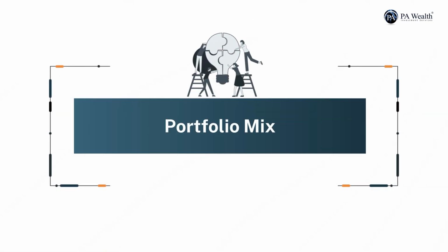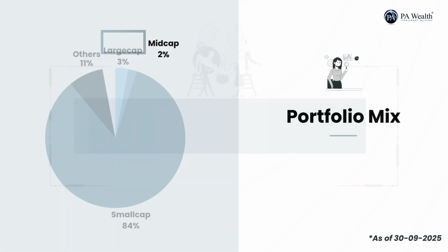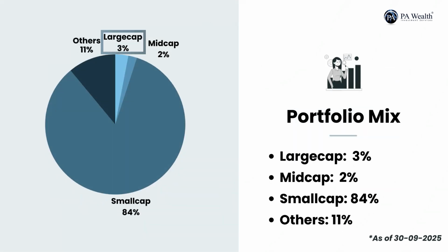Let's look at the portfolio mix by market cap size. The portfolio currently comprises 3% large cap, 2% mid cap, and a strong 84% small cap exposure, with the remaining 11% in others, reflecting its high conviction approach in smaller high growth healthcare names.